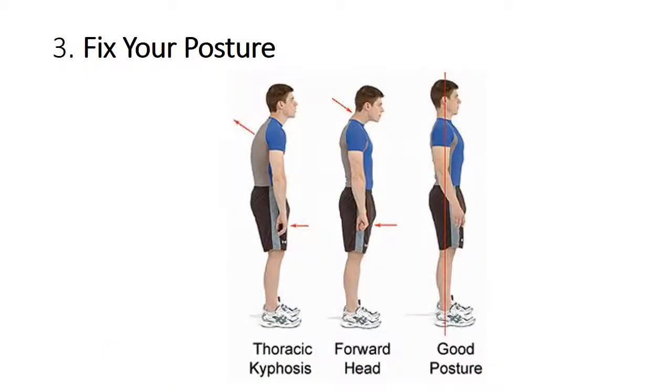The third important tip is fix your posture. On your extreme left, if you see, the person is having a stoop posture. This kind of posture we commonly see in COPD patients because they have a tendency to develop a compensatory breathing, which is happening using the accessory muscles of the shoulder. As the diaphragm becomes fatigued and there is hyperinflation of the lungs, they have a tendency to take shorter breaths and use the accessory muscles to breathe. So as a result of this, they start developing a poor posture.